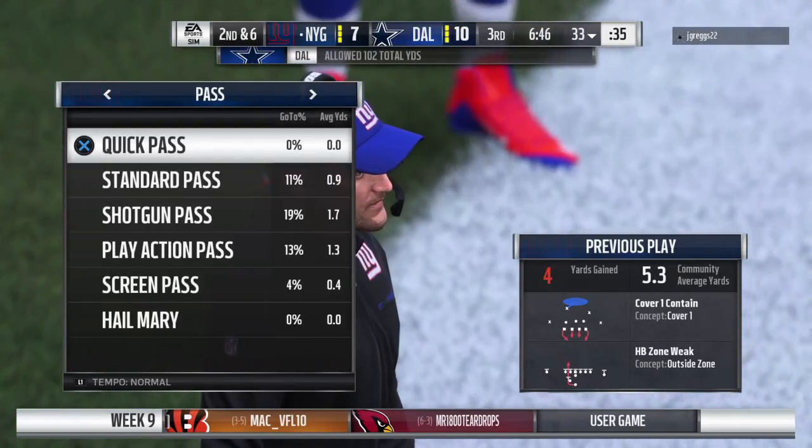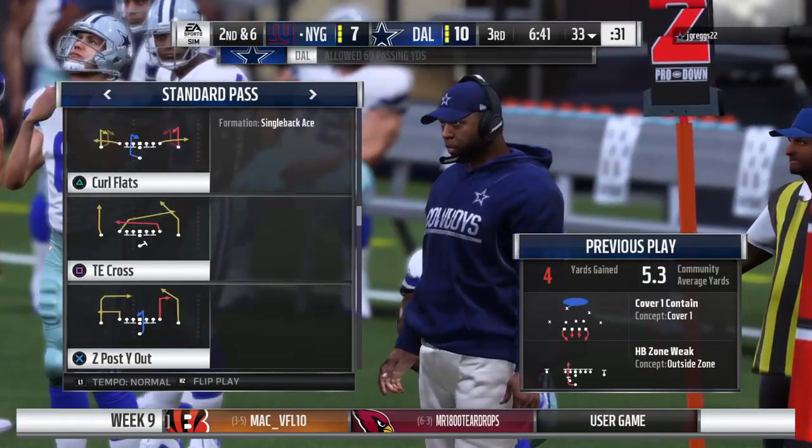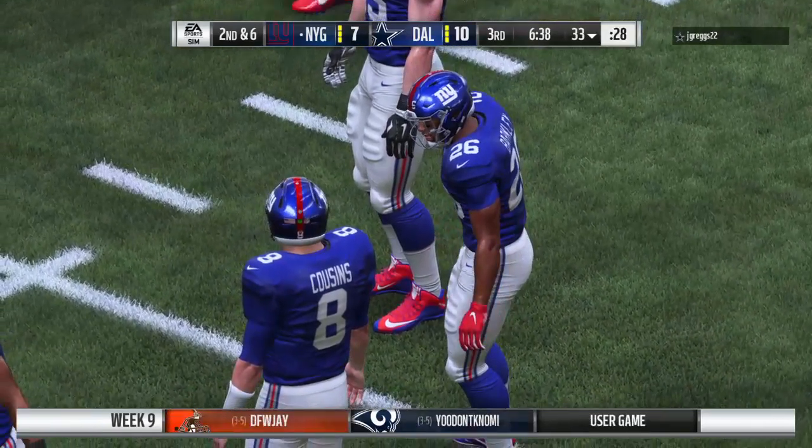It's a pickup of 4, and it'll bring up 2nd down. Well, it's time for them to be good teammates right here, and what I mean by that is possess the ball for a little while, get at least 2 first downs, give their defense a chance to settle down a little bit after they give up a touchdown.